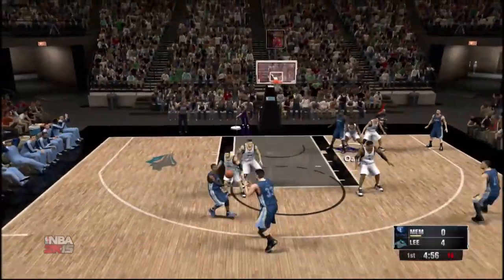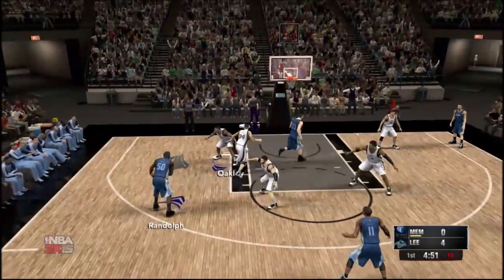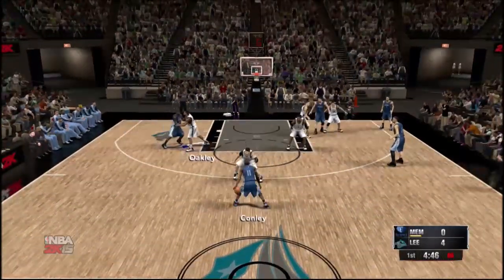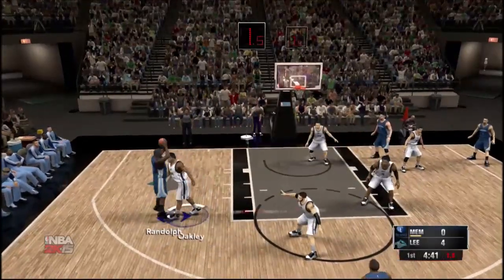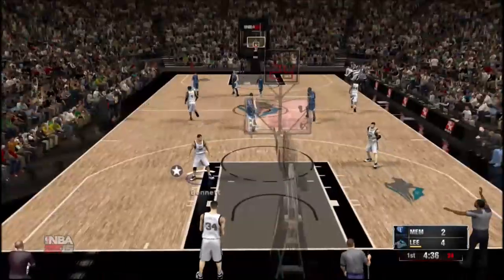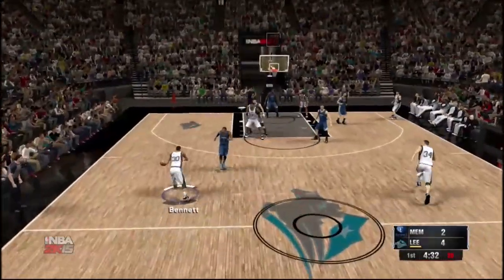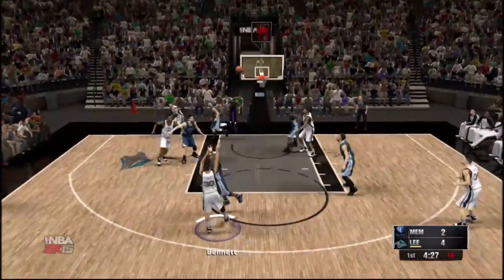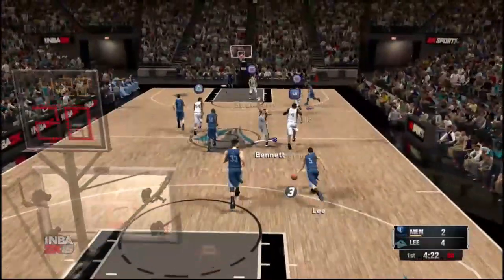Outside Conley. He dishes it to Gasol. Back to Conley. Outside Randolph. Pass to Conley. Back to Randolph. Got a piece of it. The 19-foot shot. That's good. Even though it went down, I don't think that's the kind of look they should be settling for. On defense, the Grizzlies. And here in the first, closing in on 2 minutes played. You just assume he's going to knock those down when he's as open as he was there.